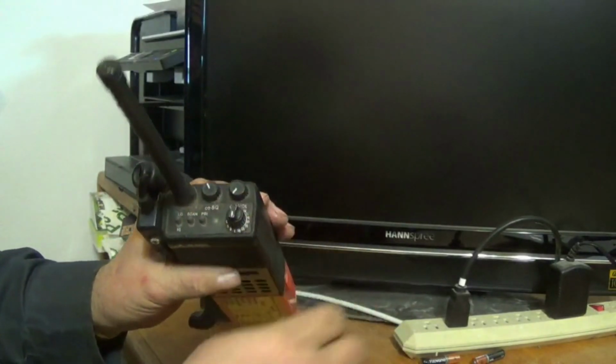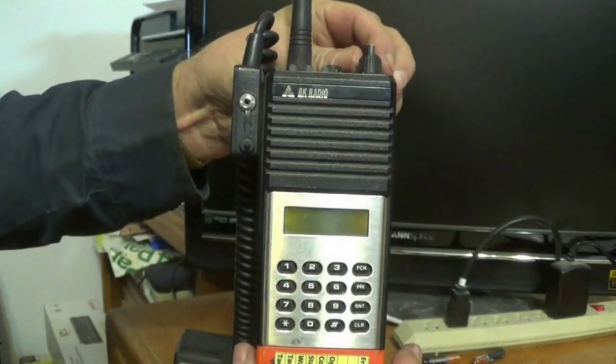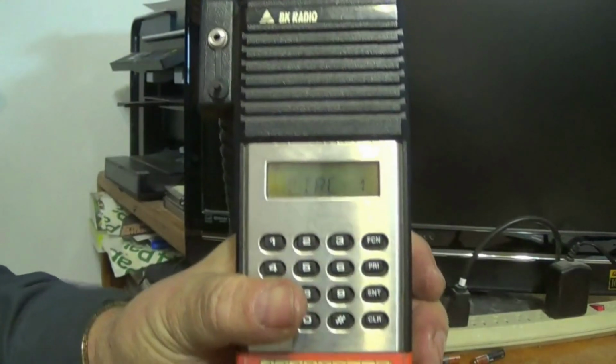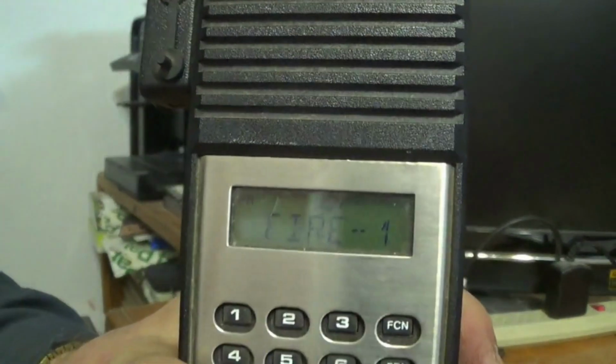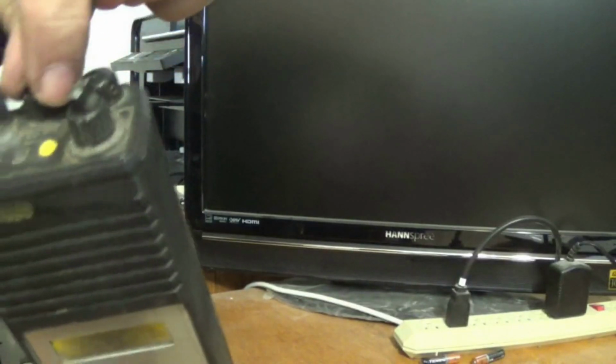When we turn it on, it will light. And I guess I have to get closer to see that, and it will say what group it is and what channel it's on. So if we change the channels, you'll see the channels change. And again, we're on group 2. Okay? The squelch, which is this one, if you get too much interference, you can close that. You want it closed so you don't hear anything.